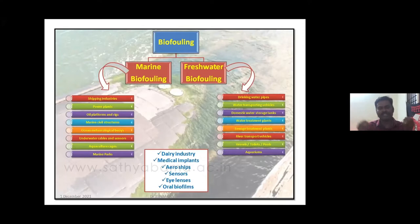And oil platforms and rigs. All the oil platforms and natural gas platforms are in the coastal area or on the marine continental shelf only. There they construct the oil rig platforms. These platforms have this sticking problem. The marine biological stickers stick onto those surfaces and start deteriorating those platforms.